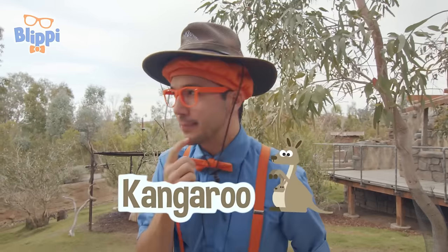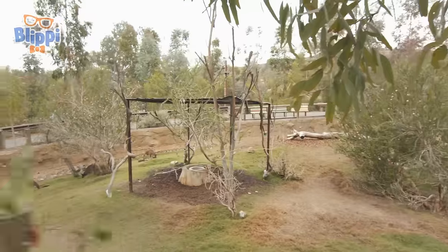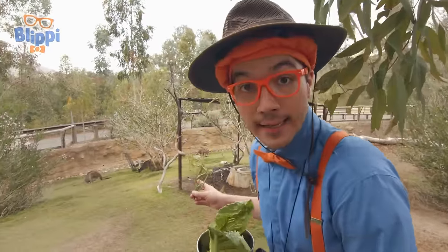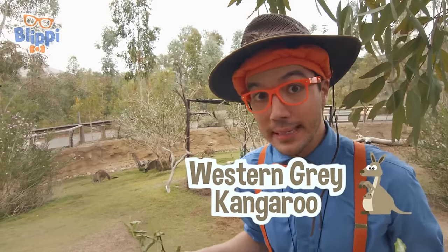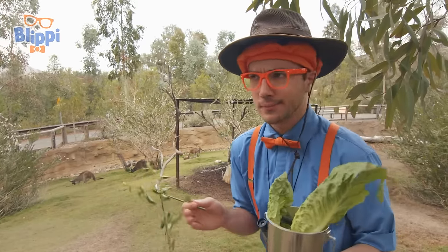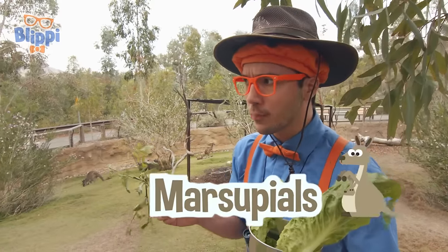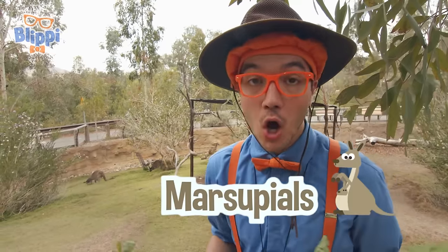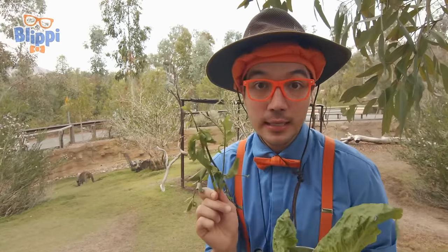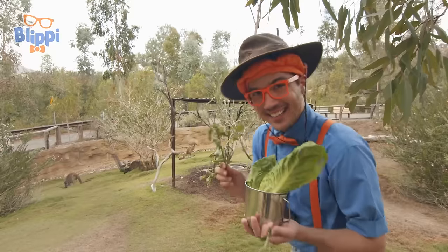Well, maybe we can see if we can find a kangaroo. They gotta be around here somewhere. Let's go. Hey, look at what it is. They're Western gray kangaroos. They're just like Bee the wallaby, except they're kangaroos. They're both marsupials, but kangaroos are a lot bigger than a wallaby. Let's go see if they want to nibble on some gruya. Come on.